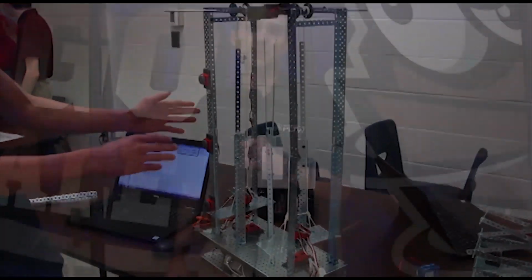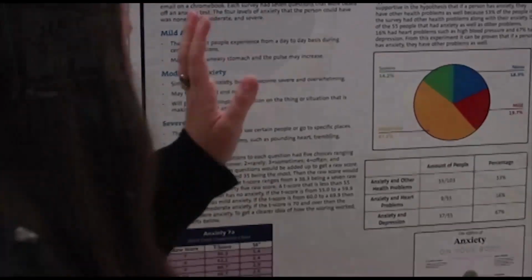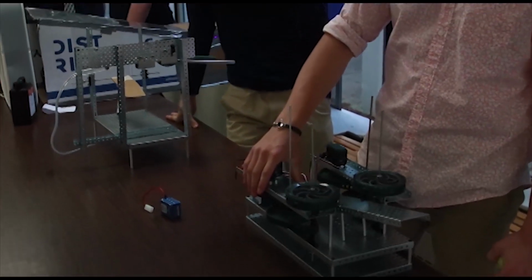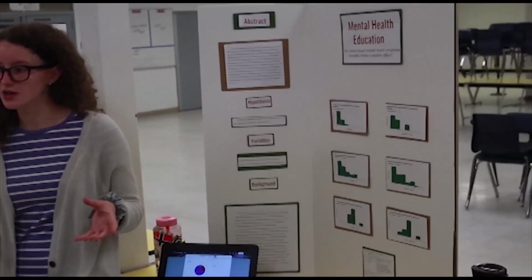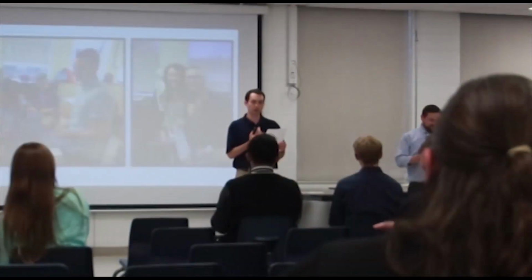In engineering, the type of projects that you see here is everything from a device that will automatically balance a kayak while in the water to different examples of elevators to a wind tunnel. In biomedical science, there have been projects like how diabetes affects pediatric patients, even what kind of water quality we have in local fish and streams.